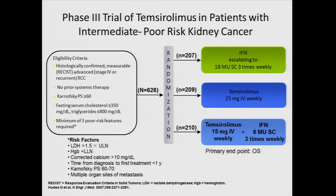And people had to have those risk features, so they had more aggressive disease, and they were randomized between interferon, which was the standard back in the 2000s, temsirolimus plus interferon or temsirolimus alone. The primary endpoint here was overall survival.